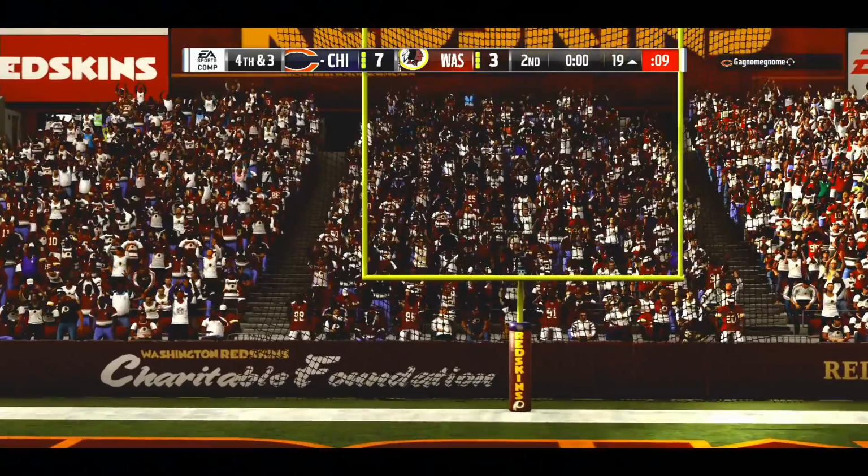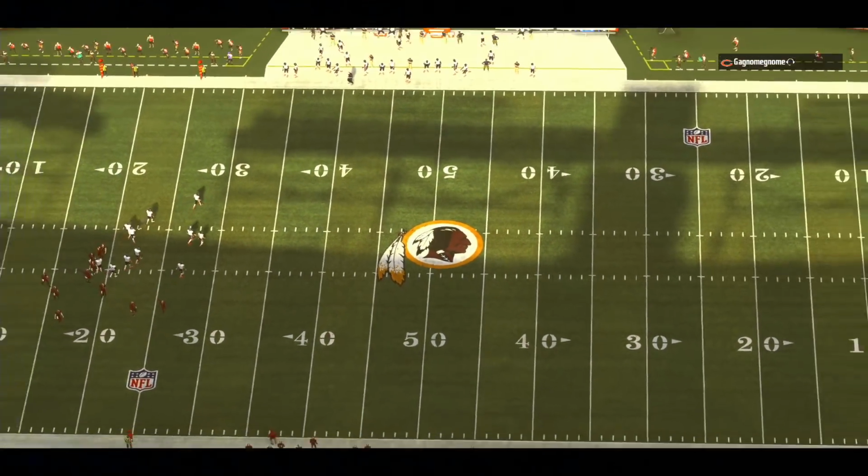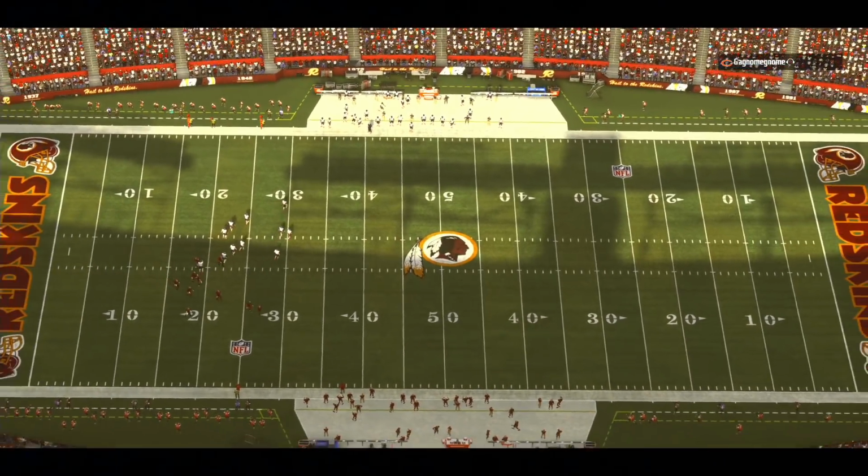And Parkey's kick is good. So 2 quarters down, 2 remain. Charles and I return after the break.